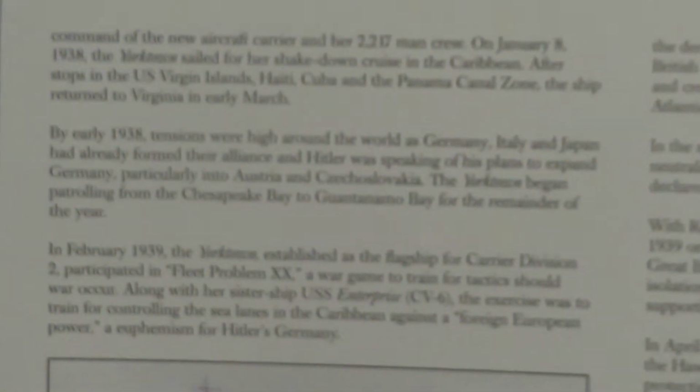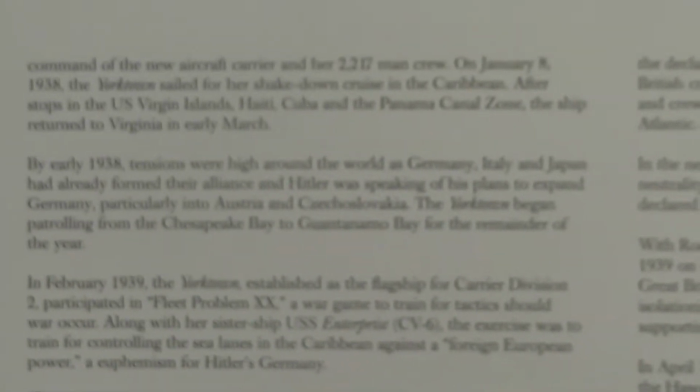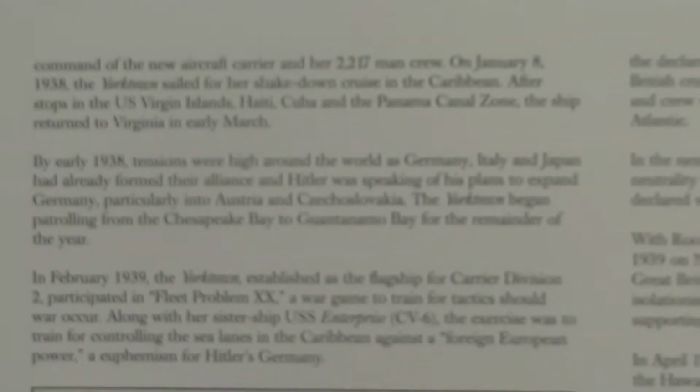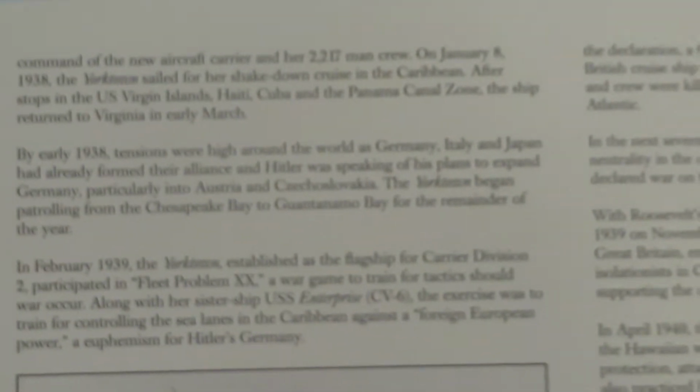By early 1938, tensions were high around the world as Germany, Italy, and Japan had already formed their alliance, and Hitler was speaking of his plans to expand Germany, particularly into Austria and Czechoslovakia.